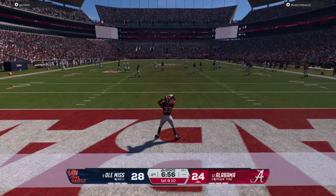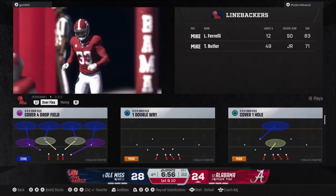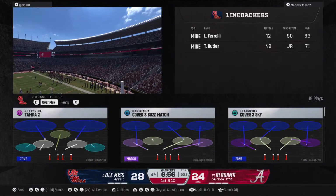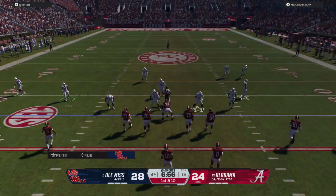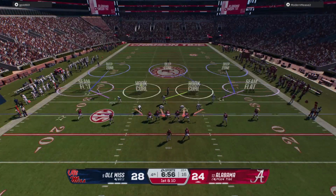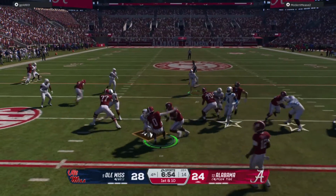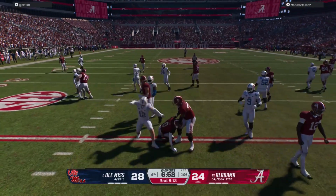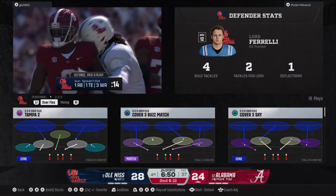And no chance at a return here. They'll start this drive at their own 25. The Alabama offense coming onto the field. And now after being stymied for this entire second half, they must put a scoring drive together here and answer that last touchdown. Great job by the defense.